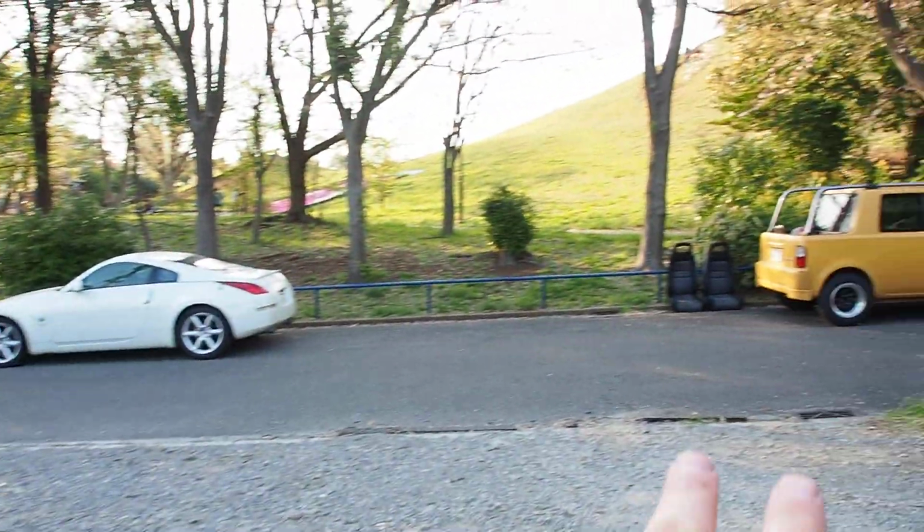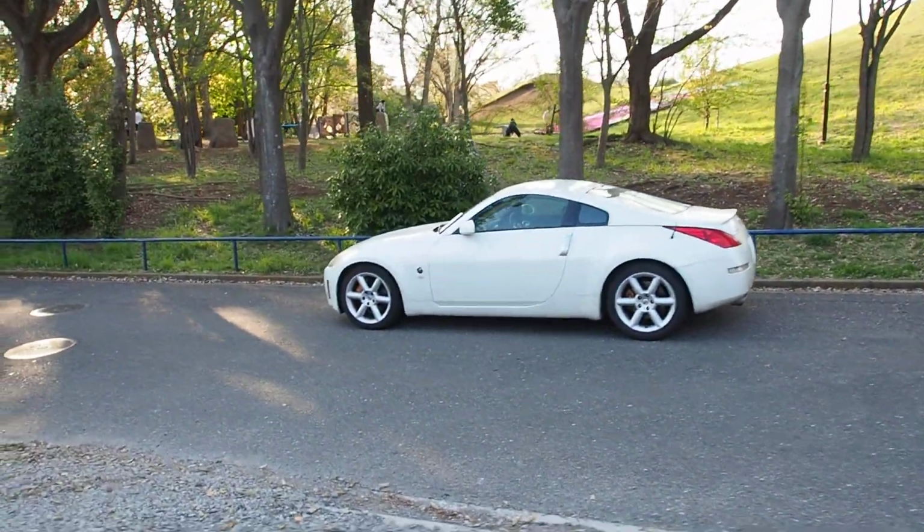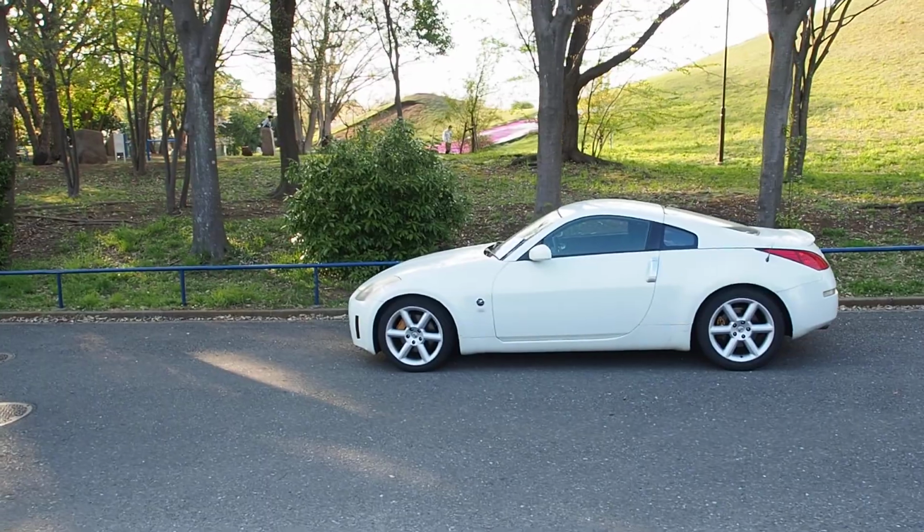I just have some tools out. We were doing some cool stuff, removing seats and putting tires on something. Okay, so there you have it, 350Z with the Brembo brakes.